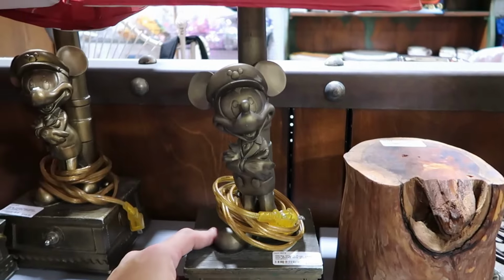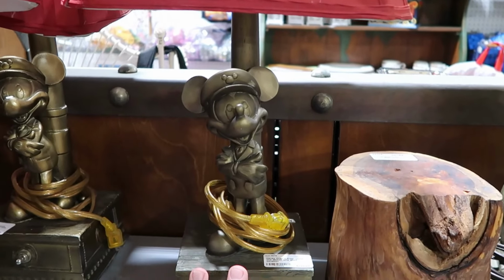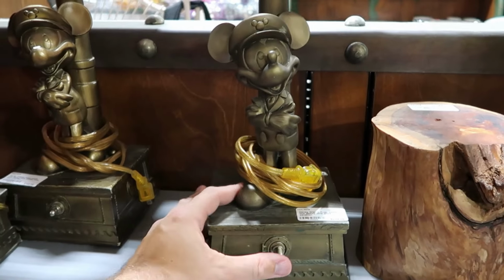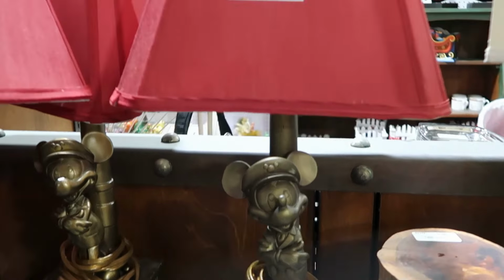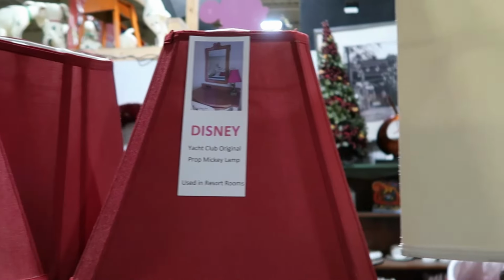So this section here is all the Vault Collectibles merchandise from Disney's Yacht Club Resort. These lamps were actually used at the resort with Mickey Mouse, $250. It has the little on and off switch, Mickey with his hat, and it actually has the original lampshades, and it shows you where in the resort that was used.